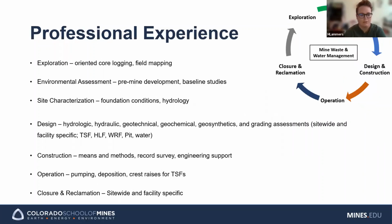So I want to give you a little bit about my professional experience. I like to say it generally follows most components of the mine life cycle. So from performing oriented core logging early in my career, I did a lot of that to identify subsurface structure and site conditions for future facility development. I performed pre-mine development assessments and baseline studies to establish the existing conditions of an area before we go in for mining. I also did that for specific facility site characterizations to assess foundation conditions, hydrologic regimes, things like that. I've contributed and led design efforts, both site-wide and for specific facilities, including tailings storage, heap leach and waste rock facilities, open pit design, and also water management facilities.